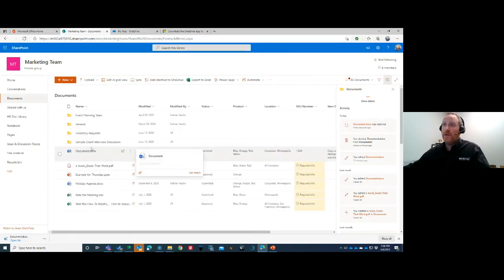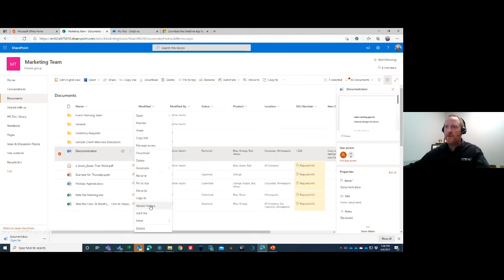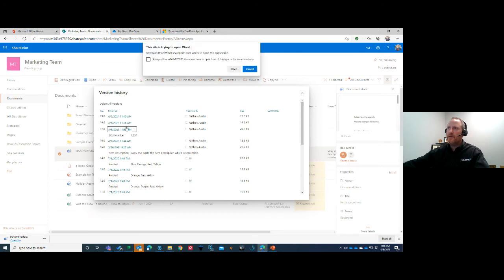But if I want to just restore a version, again, click on the breadcrumbs, hover over the document, click on the breadcrumbs, go down to version history. When I go in here, and forgive me, this is the latest one, by the way, so I'm going to go back one version. I click here, it's actually going to open the document. So I'm going to cancel there for a second.